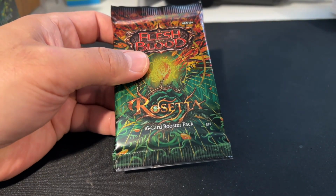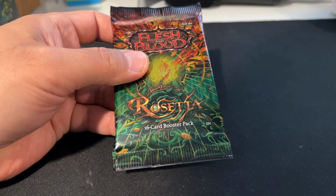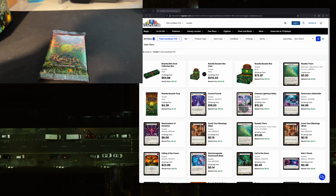One second, I'm going to see if I can jump over to the TCG listing. Okay, and here we are. You can see the booster boxes go for $73. I can't remember what I paid for these, but I feel like maybe it was like $65 or something. It was pretty low if I recall, but I might be misremembering.